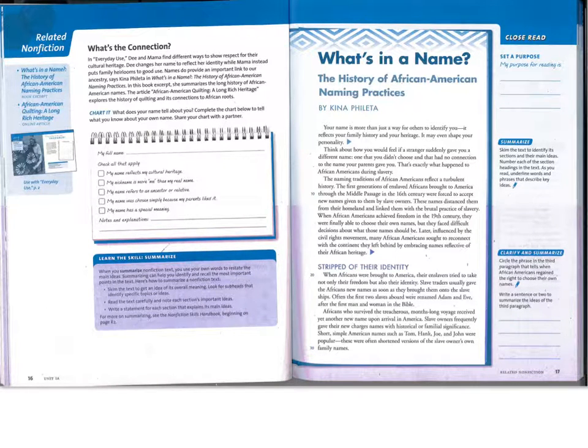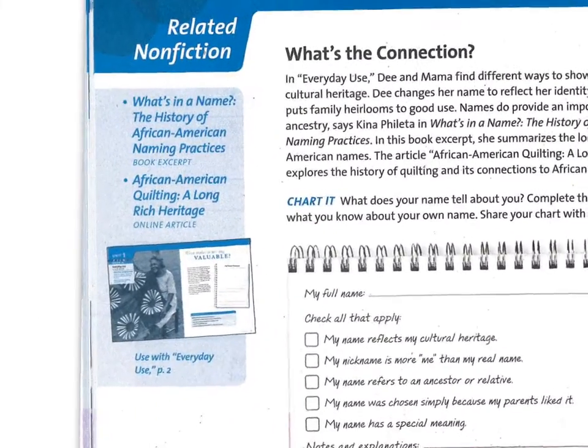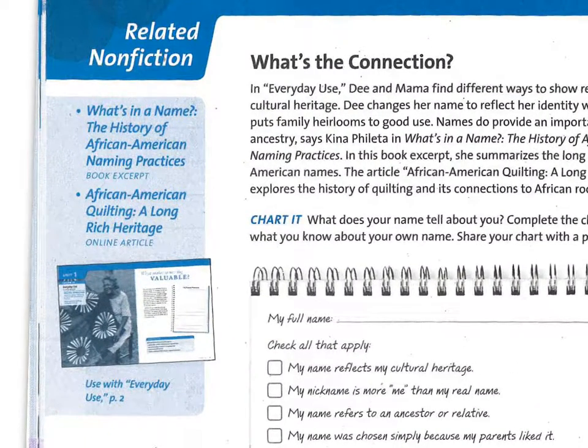Hello, we're in our workbook, Unit 1. We've just read Everyday Use, and we have two connected pieces of nonfiction that we're going to read. If you please look here, we're going to look at What's in a Name? The History of African American Naming Practices. That's a book excerpt. And we're going to look at African American Quilting, a long, rich heritage. And that's an online article.